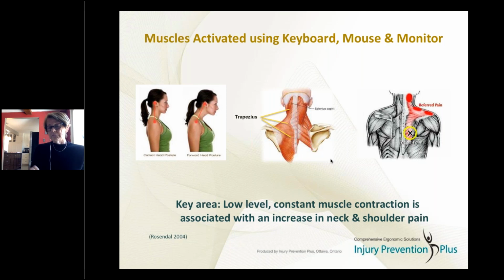So when you leave this presentation, I want you to go back to your workstation and watch how long you stay upright in a nice neutral posture before you kind of slump into the computer. And I'm willing to put some money that you're going to be leaning forward a little bit.